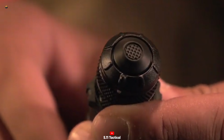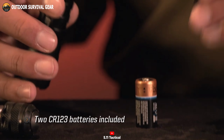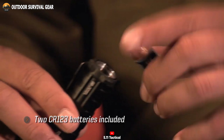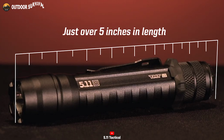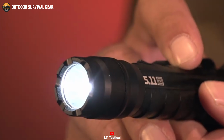L2 with confidence. This flashlight is powered by 2 CR123 Duracell batteries, providing up to 2.5 hours of runtime on high mode and over 55 hours on low mode. Whether you need a powerful beam to light up the dark or a dimmer light to preserve night vision, this light has got you covered.